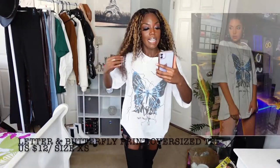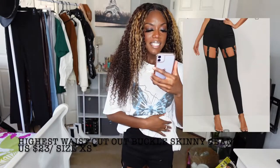The top, this is a letter and butterfly print oversized tee. These jeans that I'm wearing, these are highest waist cutout buckle skinny jeans in a size extra small. And this tee is actually in an extra small, it's just oversized as well. So I really like the t-shirt. It's a regular t-shirt.